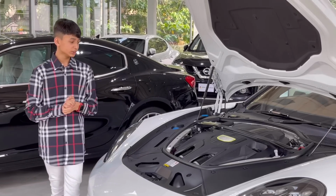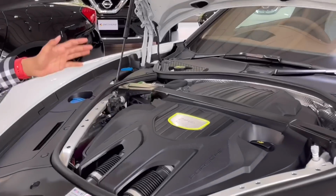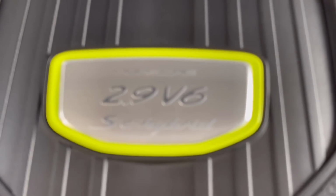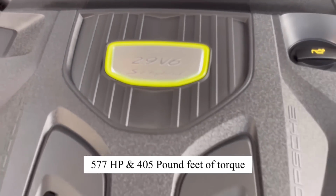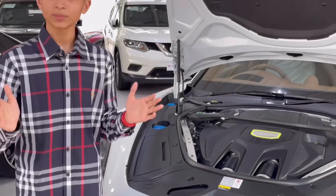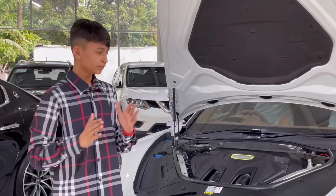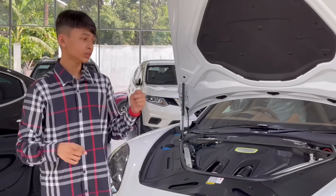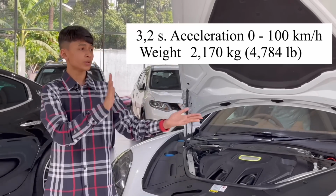If we show you this engine, this is a 2.9 liter V6, and it's an E-Hybrid. It has a 2.9 liter twin turbocharged V6 with an electric motor, and a combined horsepower of 577 horsepower and 405 pound-feet of torque. From the engine, it has 437 horsepower, and from the electric motor, it has 153 horsepower. And it is 4-wheel drive. It has an 8-speed double clutch PDK transmission, and it has a lot of power. The 0 to 60 and the weight of this car is going to be right here.